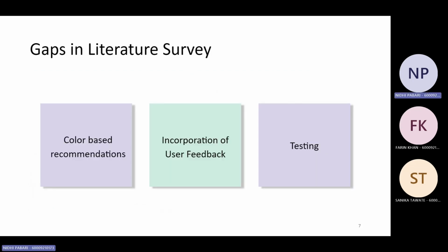From the above research papers, we have observed three major gaps in the literature survey. The first gap is color-based recommendations. The second one is incorporation of user feedback. And the third major gap is testing.